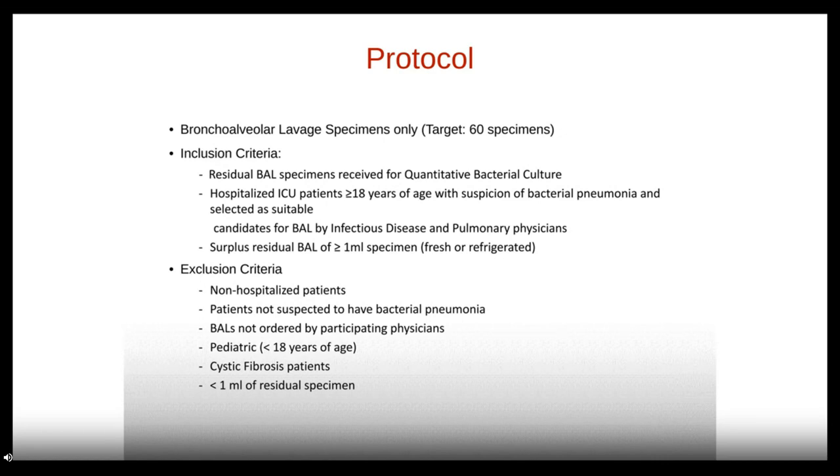The exclusion criteria: we were not going to test any non-hospitalized patients, so I will admit that 2 outpatients who had bronchoscopies slipped through the cracks, and we included those in our bacterial data, but not in the antimicrobial stewardship and clinical impact on patient management.